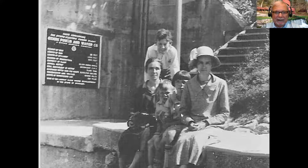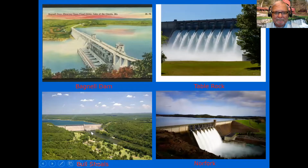So anyway, this is a picture I thought I'd show, and they're sitting on the edge of the power site dam there. Quite a remarkable picture to have. This is some of those dams. This is the Bagnell Dam. It's huge. And it created the Lake of the Ozarks. The Lake of the Ozarks is the largest man-made lake in the United States, if you don't know it.